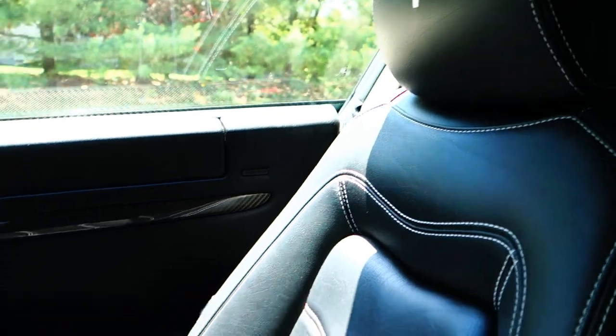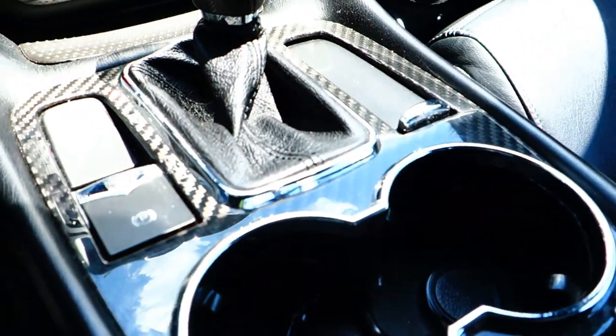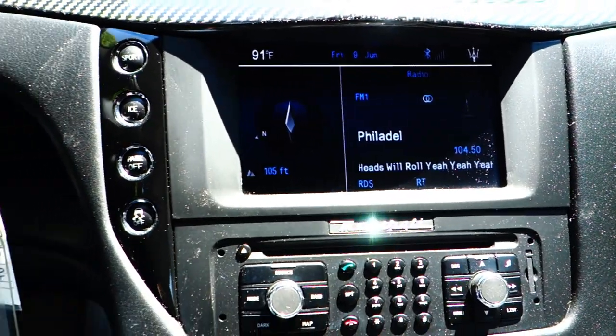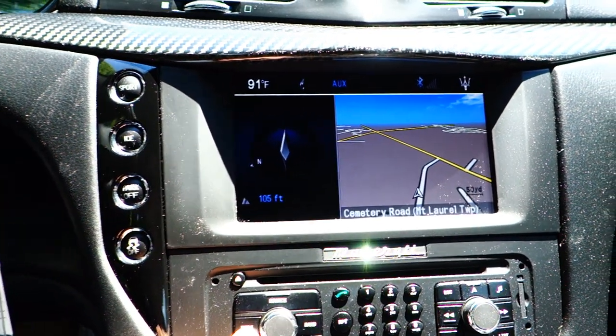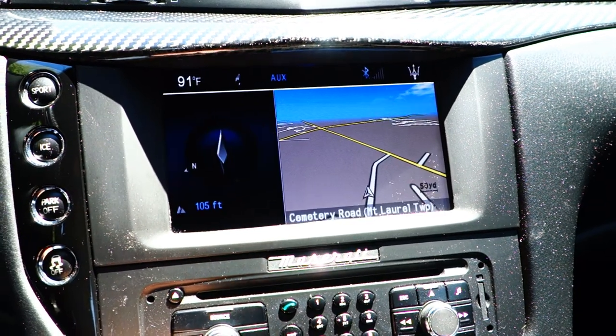Now, the GranTurismo's exceptionally comfortable sports seats are upholstered in the finest Italian leather. The contour of the seats and seat backs have been designed to provide occupants' torsos and legs with plenty of support, especially during high-speed cornering. At the front, the seats are electronically controlled, as you saw, and the beautiful interior speaks for itself.